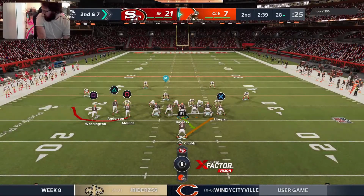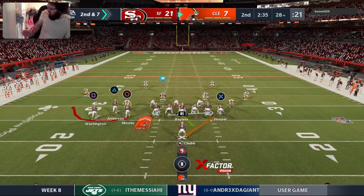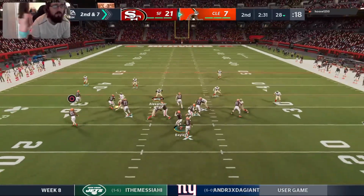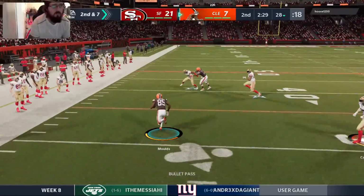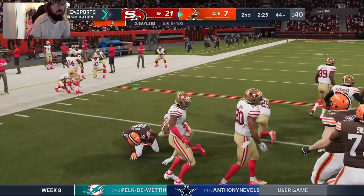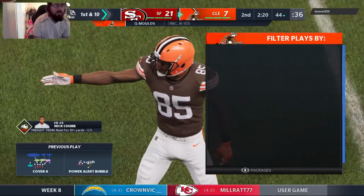Here's 2nd and 7 now from the 28. I'm coming after you. 56, the mic, boy. 56. That's out to the left, flat and complete. And they'll get it up just short of the 45 at the 44. 16 yards, a first down.